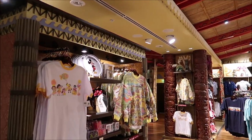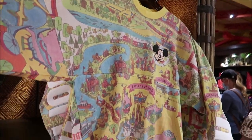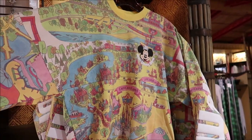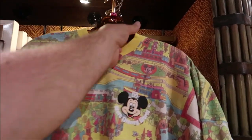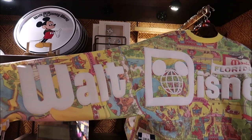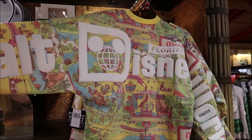Oh, holy moly. There it is, the jersey I've been looking for, the Vault collectible jersey. This just came out today, and I didn't think I was gonna be able to get it because I was gonna be here, and I thought they were only gonna sell it in Magic Kingdom, but it's here. I am so excited. Oh, look at this. Oh, wow. You are definitely coming home with me. This is much too good. I am so happy about this.